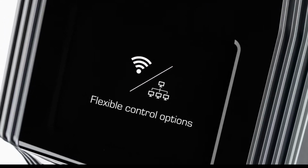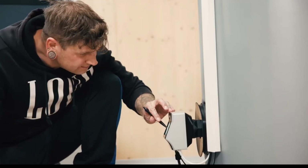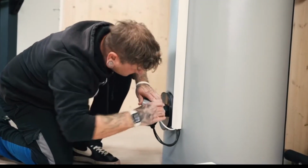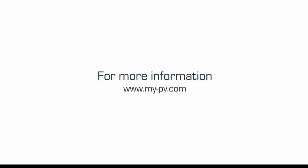In addition, the AC ELWA 2 has been equipped with Wi-Fi. This allows it to communicate wirelessly with the signal source. Of course, the familiar Ethernet interface is also integrated. Visit our website to learn more about the AC ELWA 2 and all of the advantages it has to offer.